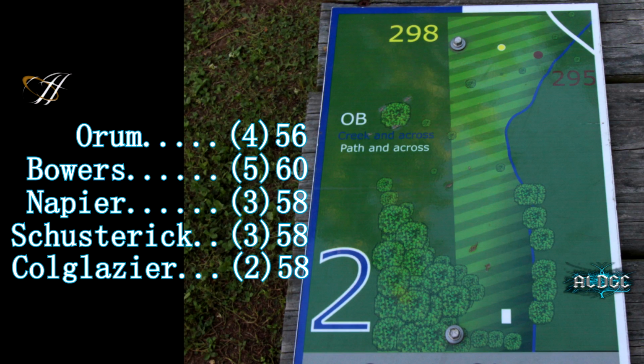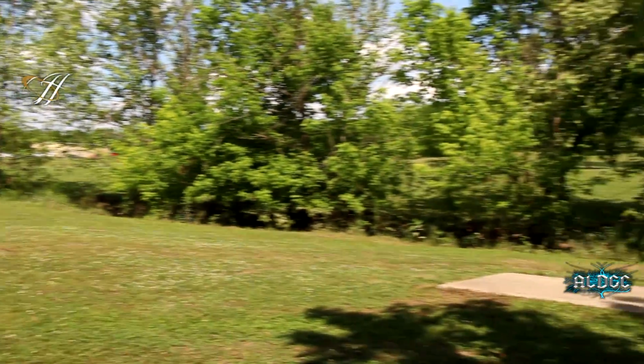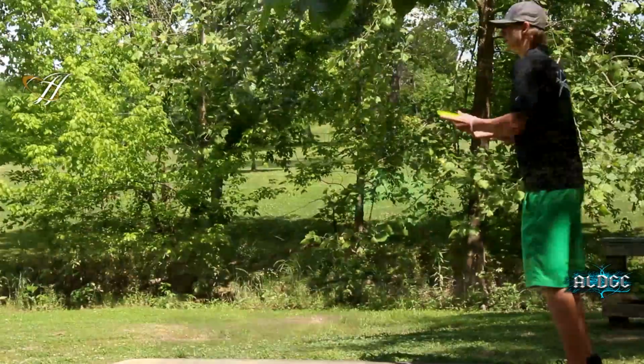And a slow start for everyone except Cam. That's one of the more birdieable holes in the course. Got some 3s, 5s, and 4s. Here's a look at the basket of hole 2. It's just an Anheuser shot or a flick shot. Looks like Cam's going with the flick.